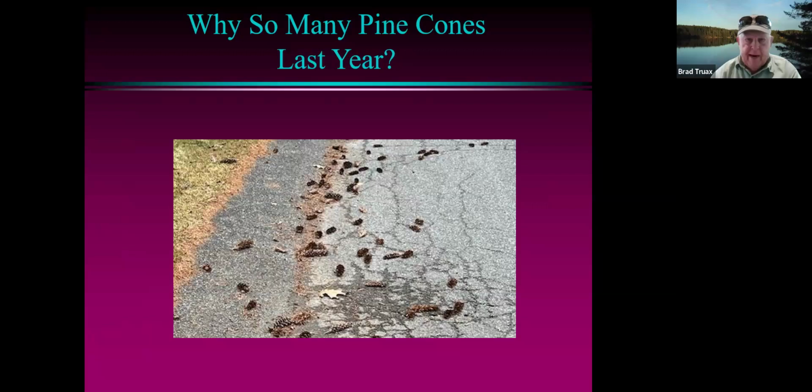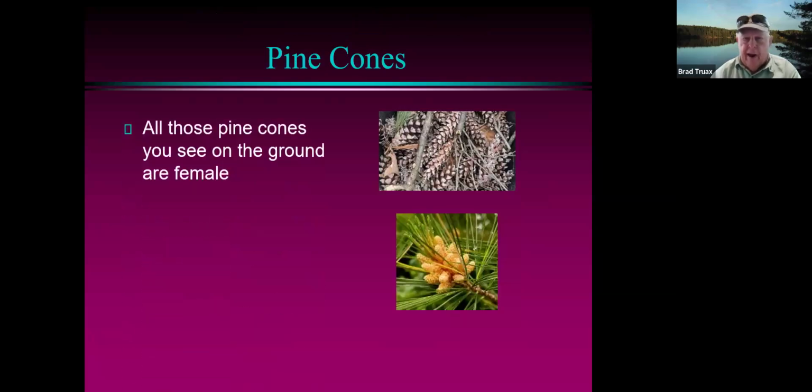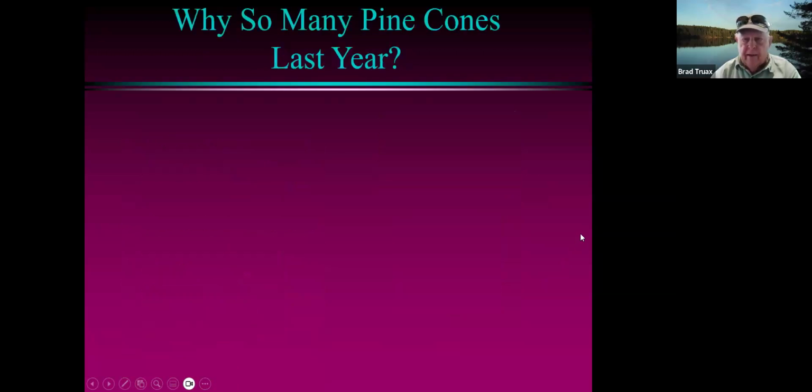Many remember this back in 2024. We were deluged with pine cones. They were just all over the place. The pine cones that you see on the ground are the female ones. So you see them here. The male pine cones are these small yellow ones that open up and release the pollen.